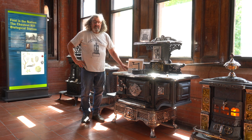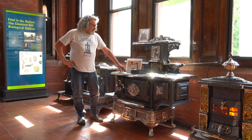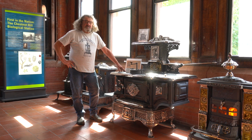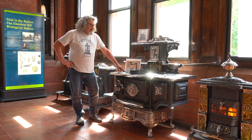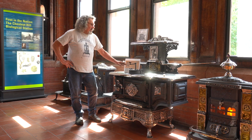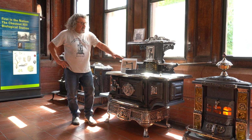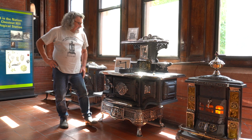This is an extremely rare example of a Model Grand kitchen range made in 1896 by the Spicer Stove Company in Providence, Rhode Island. It's one of the very, very few that exists with all of its various options, which includes the high warming shelf and the water reservoir, which was how water was heated in the day.